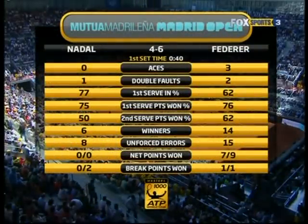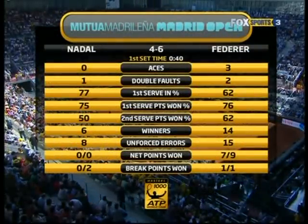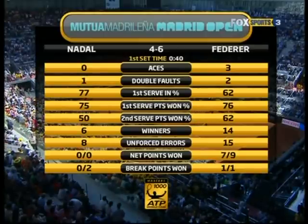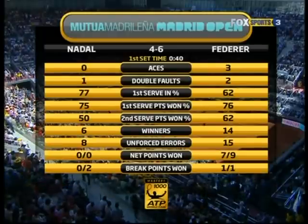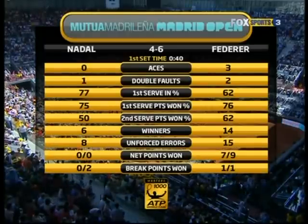Oh, impressive numbers from Federer, especially on serve. I think we've highlighted that at the start of the match. He had to serve well in the conditions here, conducive to getting lots of free points on serve, and that's what Federer was able to do.